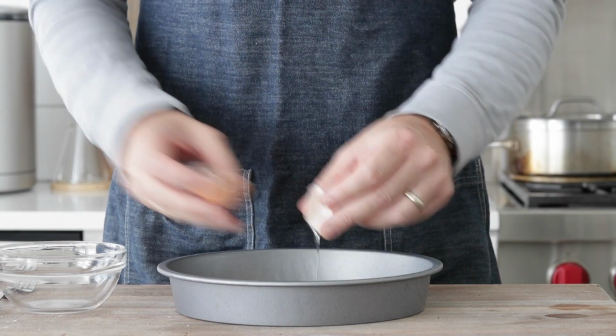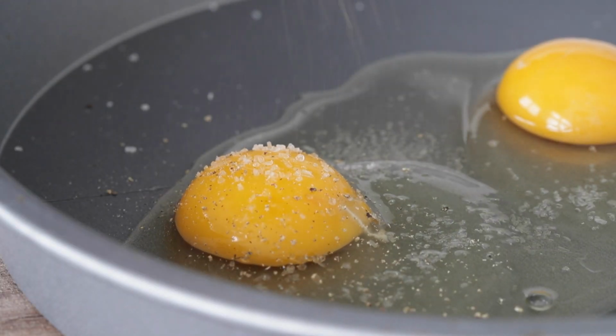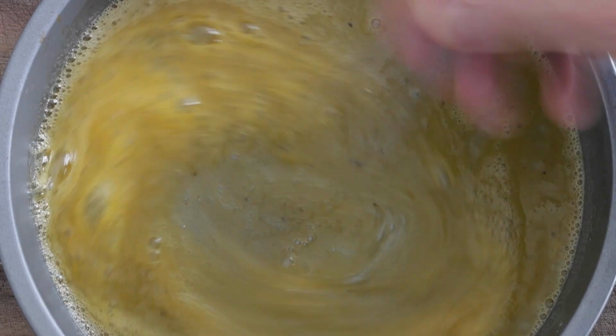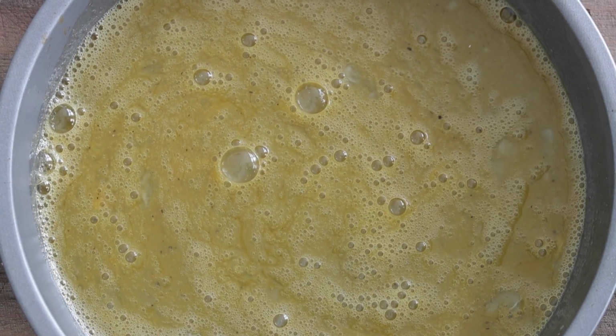I think 2 large eggs should be plenty to coat with. Season them up with salt and pepper. We are going to season every step of the way here to make sure our chicken's delicious. Whisk it until it's like scrambled eggs. Set it to the side.